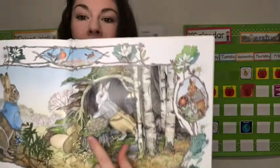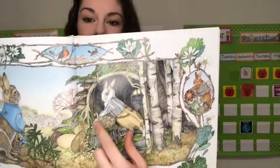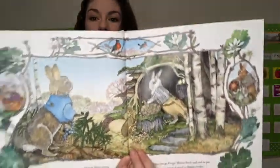So Buster Bunny is carving an egg. Hoppy wants to do that too.